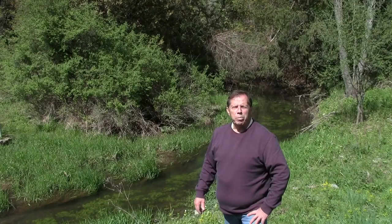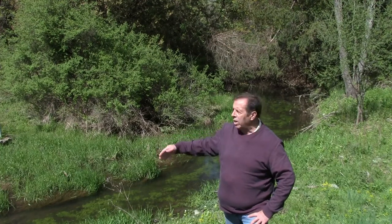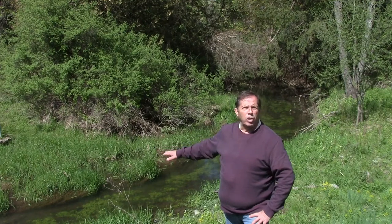This is our fourth stop, and this is Otter Creek behind me. So this stream is currently flowing at a depth of probably about 2 feet deep, and in August, September, it'll be virtually dry.